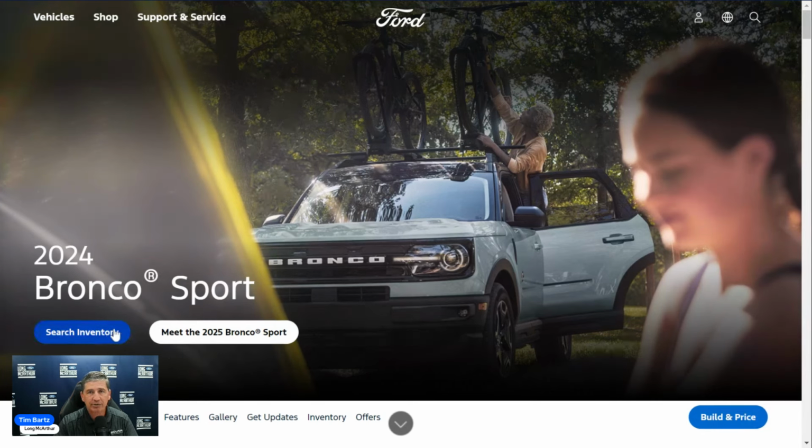So we want to go to 25. Right now there's a logo here, and at some point there'll be a 25 like they did with this one. There'll probably be a 25 one under the 24, so you can go back and forth. But here you have 25 highlighted, build and price. We're going to click into there, and you'll also see 25 there, so you'll know. Plus, if you look at it, you'll see the difference. So we've talked about the Big Bend, Heritage, Free Wheeling, Outer Banks in this, and we're going to go on.